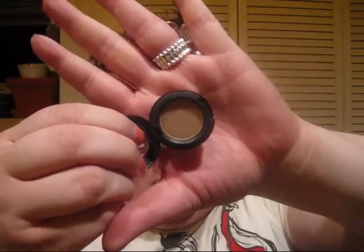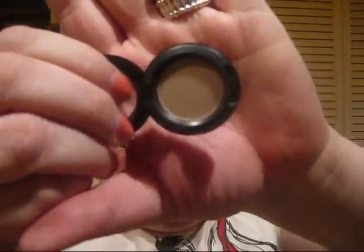Then Permanent Collection eyeshadows that for some reason I didn't own, and I felt like they needed to be in my kit. First one being Kid, a really pretty blending out color. Actually, I'm sorry, Kid is a Velvet Pearl. Omega, which is a matte. And All That Glitters, which for some reason I didn't have in my kit or in my collection.